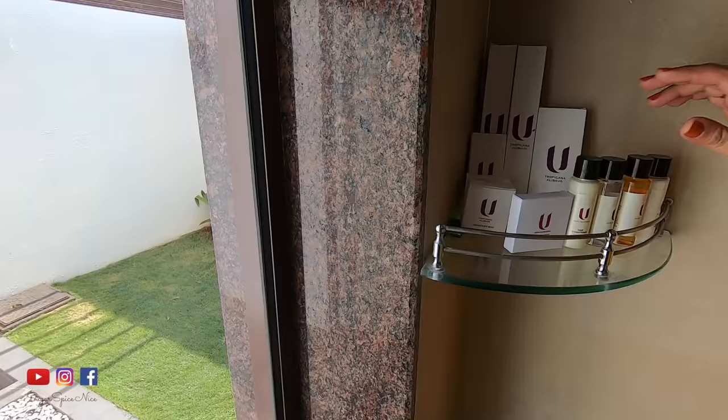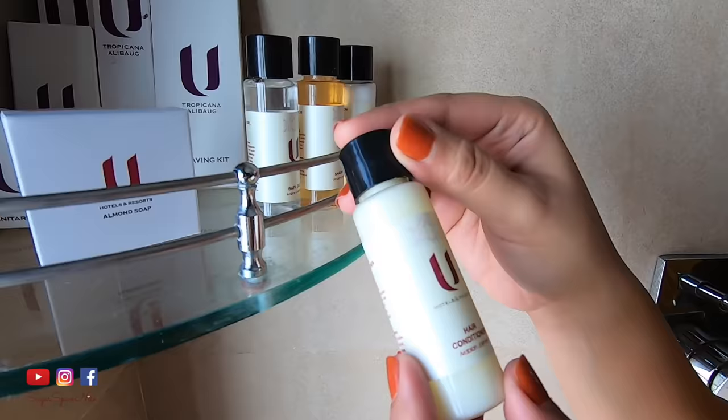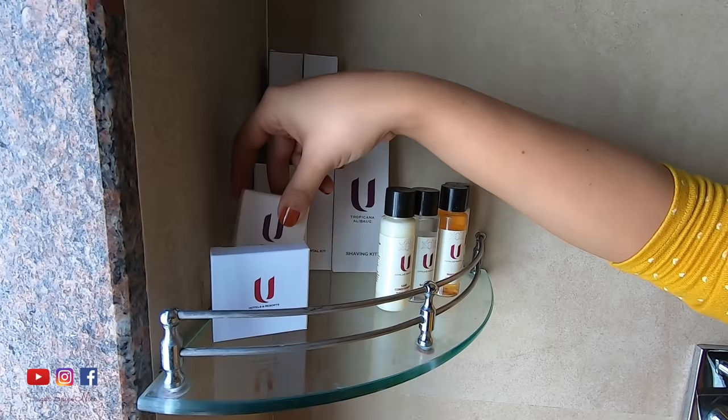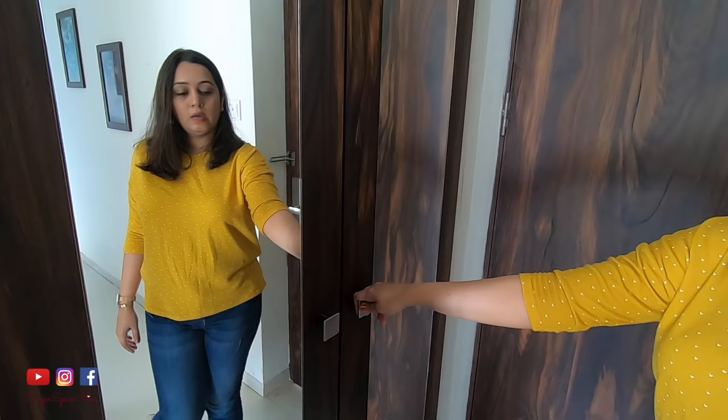You guys know I always check out toiletries of hotels. So here, they've actually got their own branding done. So there's conditioner, there's bath gel, shampoo, body lotion, soap. This is almond soap. I like. Then shower cap, basics, dental kit, and this is the wardrobe.